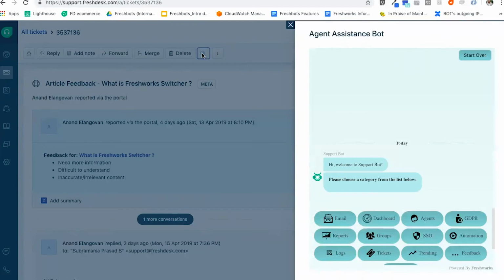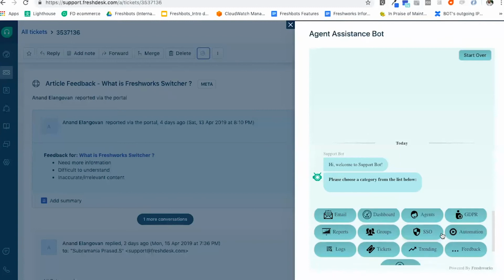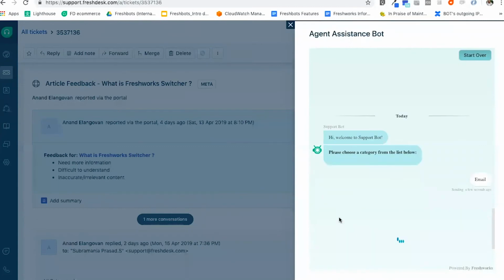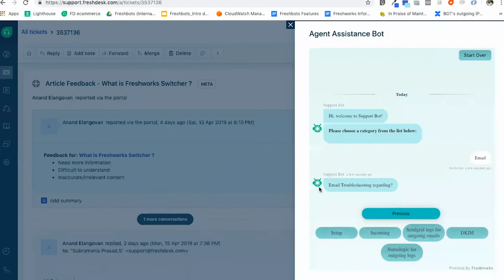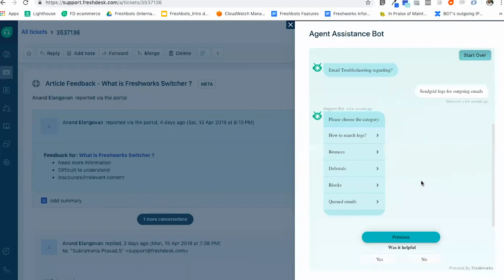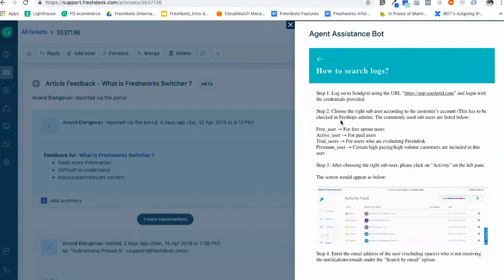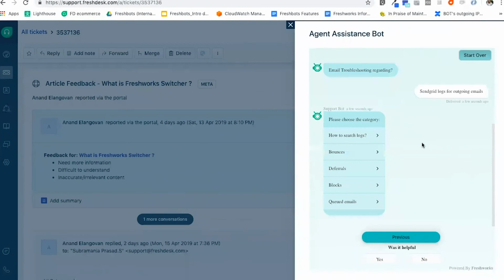Now we have a bot to assist all of your team for their enhanced experience with the customer. As an agent, I can select which category my issue belongs to, for which issue this customer is reaching out. Say this issue is regarding email. Now the bot will say, okay, this is email, but what is the troubleshooting regarding? Is it about incoming email, or is it about SendGrid logs, outgoing emails? Now, based on what the agent selected, the bot is presenting the right articles. The agent can use this article to answer the customers, or can just copy paste this article there for the customer's reference. And again, this feedback that you see here will help the bot understand whether this was helpful or not.